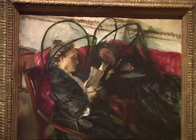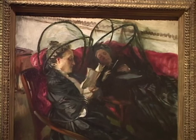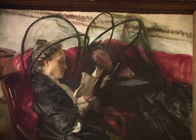Reading to each other, apparently unconcerned and unaware of the artist who's rapidly sketching them, the painting suggests the intimacy of the relationship between Sargent, his sister, and her friend, that they could become the models for his work so easily, so readily, accepting his presence not as an intrusion, but as an everyday fact of their common lives together.